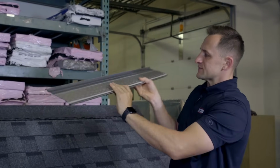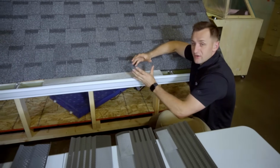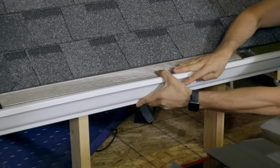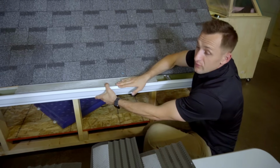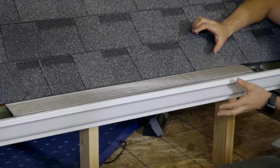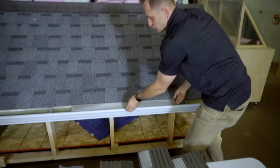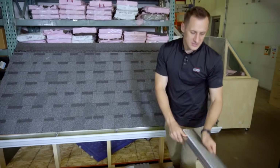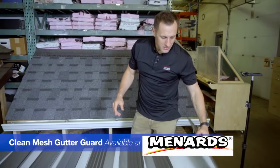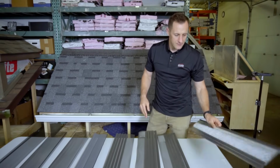So the problem with this is when it's only at the front, you limit the strength of the gutter system. So if you have weight or a limb or something, it can pull away from the fascia. If you reinforce it on the back, it would make it one solid piece with the gutter itself, and then it will last much longer and will be more durable. Everything kind of buckles in. But so far, what we've seen in 3 stores, this is probably going to be my choice. It will cost you more money, but it will last many, many years to come.